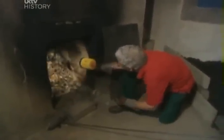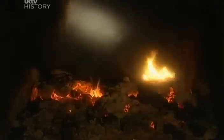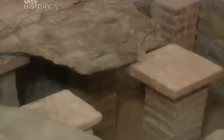But also, perhaps more important, if you look in the back there, you can see there's a long tunnel going away. That's where the smoke and the hot air go, and it goes into the hypocaust. And if you look very carefully on the left, you can just see the pili, the columns that are holding up the floor, and that's where all this heat is going to go.